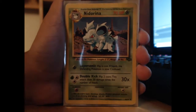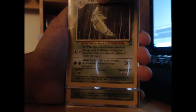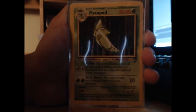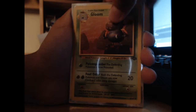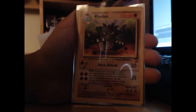Anyways, a Nidorina vintage card. A Metapod vintage, let me actually read off the set names. A Nidorina Jungle set. A Metapod, oh my gosh, Metapod Base Set 2. A Gloom Jungle set. A Golbat Fossil set. An Ekans Fossil set. Another Gloom from Jungle set. Bellsprout from Jungle set. Exeggute from Jungle set. And then a Rhydon from Base Set 2. All those were grass types except the Rhydon. Why, you may ask? No, I don't really know, actually.